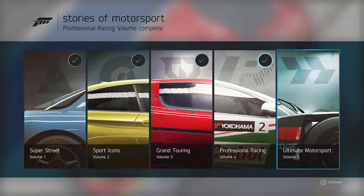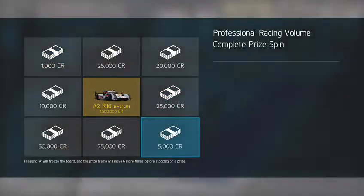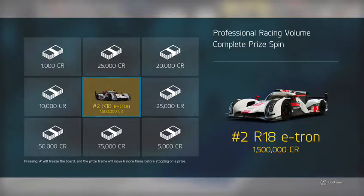Sounds exciting. Would you look at that? Another Audi.